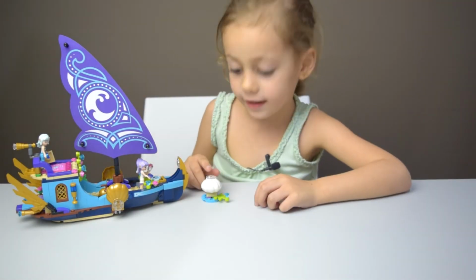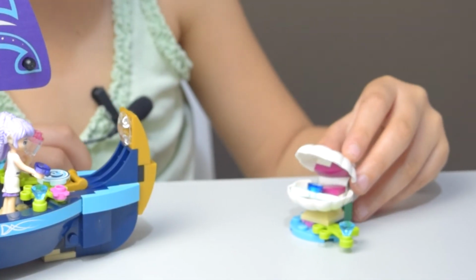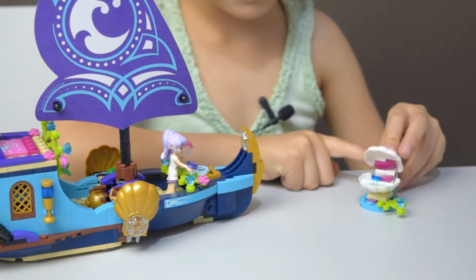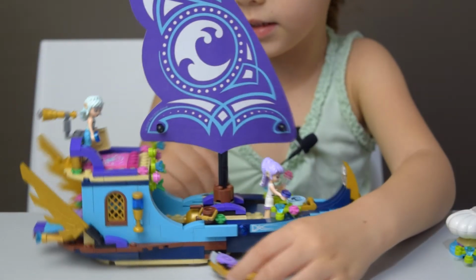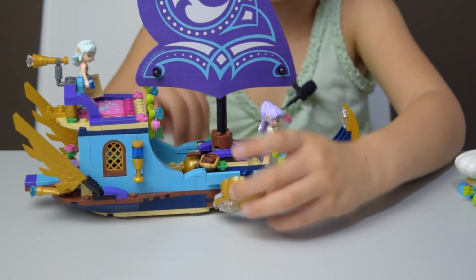Let's have a look at it. This is a clam. It got the king inside hidden. And can you see your little tongue? And they can take it out of she's powers. These are shells. I think they're for digging in the water.